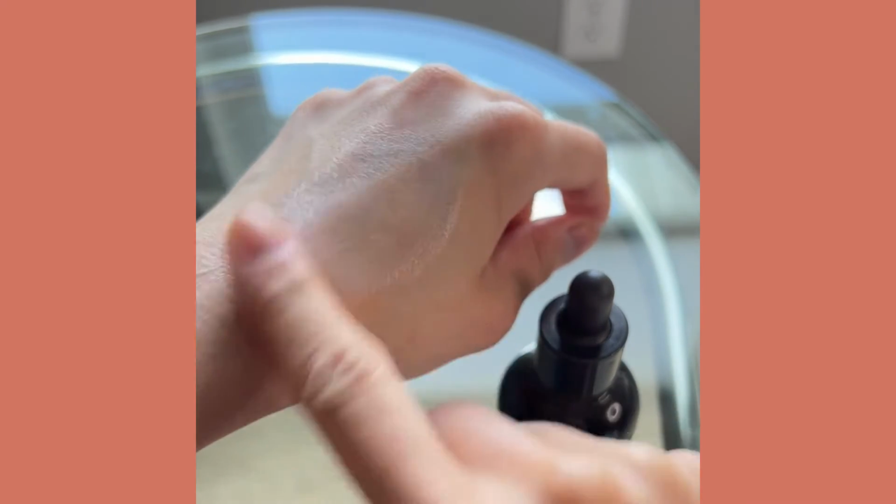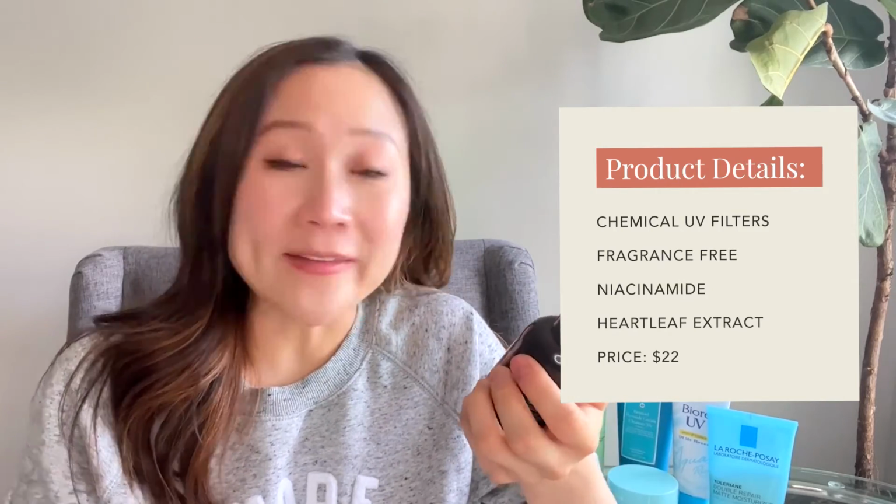And I feel like this is really one of the few sunscreens that I have used, probably the only one that has come in a dropper bottle. So that I think is just very interesting. It's got a great line of chemical filters that most Asian sunscreens utilize. So you know it's effective, and it's fragrance free, and it's got niacinamide and heartleaf, which is a plant extract with antioxidant benefits. But what I really love is just how lightweight it is.